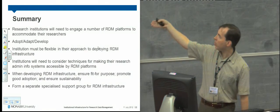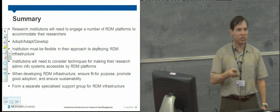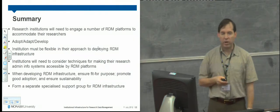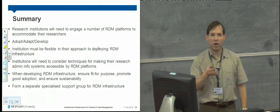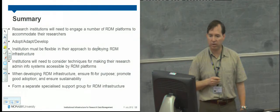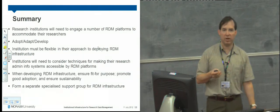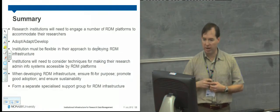So, a summary of things I've mentioned before: as institutions, we need to engage with various research data management platforms, not just one. We need to think about adopting a solution first. If not, then maybe adapt a solution, and as a last resort, develop a solution. Institutions have to be flexible in the way that they deploy this infrastructure, because there are various aspects of it that will change.